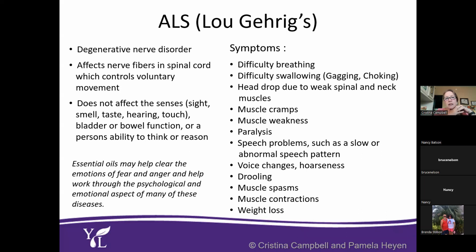ALS, or Lou Gehrig's disease. This is a sad disease. I've taught at nursing homes, and I've seen people with Lou Gehrig's, and it is a degenerative nerve disorder. It affects nerve fibers in the spinal cord, which control voluntary movement. So they can't move. They're usually slumped in a chair. Their muscles are not reacting, but it doesn't affect their sight, their smell, their taste, or hearing or touch. It does not affect the bladder or bowel function or a person's ability to think or reason. So they're all there, but their body isn't responding. They can't get their body to do anything.